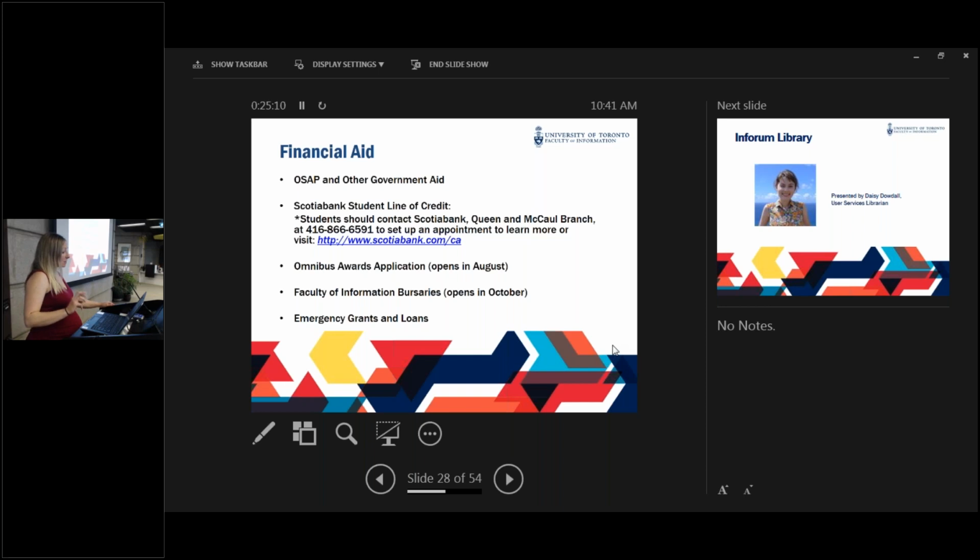A lot of these are either financial needs-based or merit-based, and depending on the specific award, you'll be able to look up what it requires you to have to be eligible to receive it. And then, of course, as much as you plan ahead, sometimes you run into emergency situations, and there are emergency grants and loans available. You want to connect with us as soon as possible. We do have a new associate registrar who's just started this week. Her name is Sherry Dang, and you can connect with her directly to set up an appointment to talk about what your options are.